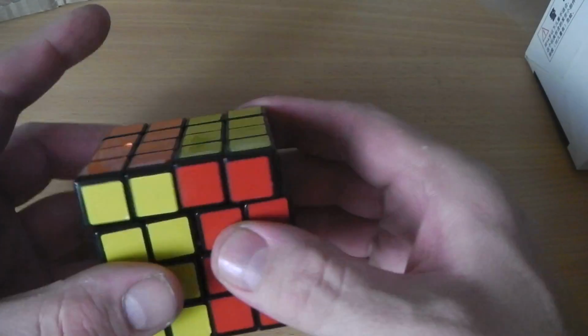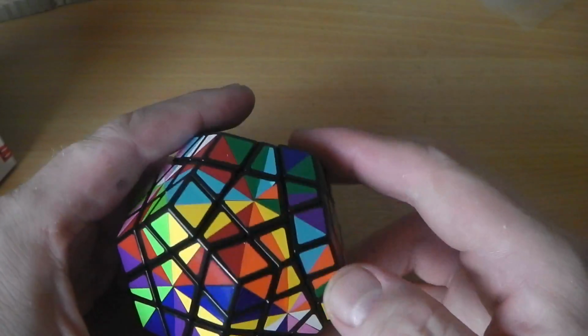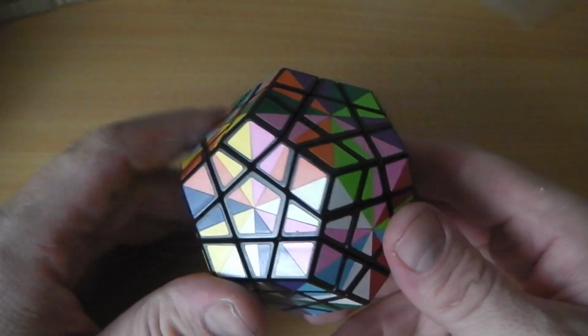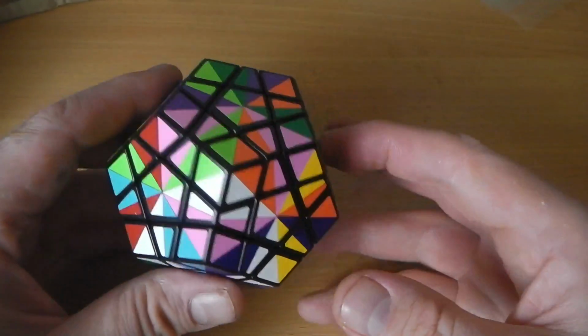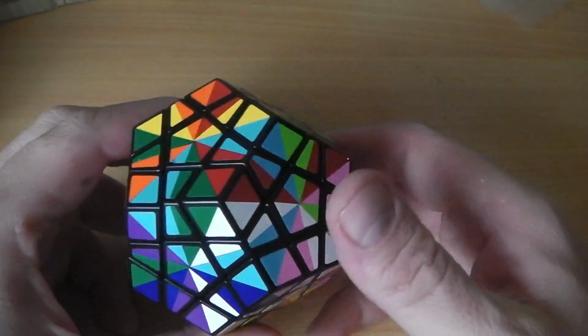A regular Shengshou 4x4 turns pretty well, Shengshou cubes do. A Shengshou Megaminx stickered with the corner and edge ultimate sticker set, designed by somebody on Twisted Puzzles forum whose name escapes me at the moment. Stickers by Oliver Stickers and stickered by me. I think it looks fabulous, and obviously it's more difficult to solve than regular Megaminx.